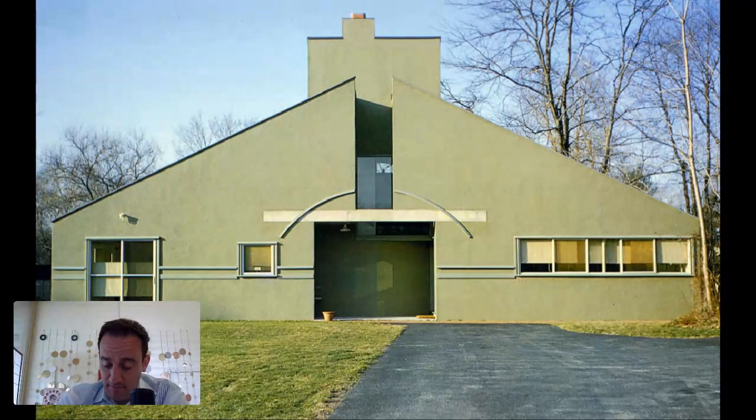But let's look at what Bob Venturi was doing here for his mother at her house, which is properly called the Vanna Venturi House. This is in Philadelphia, Pennsylvania, 1964. Bob Venturi lived 1925 to 2018.